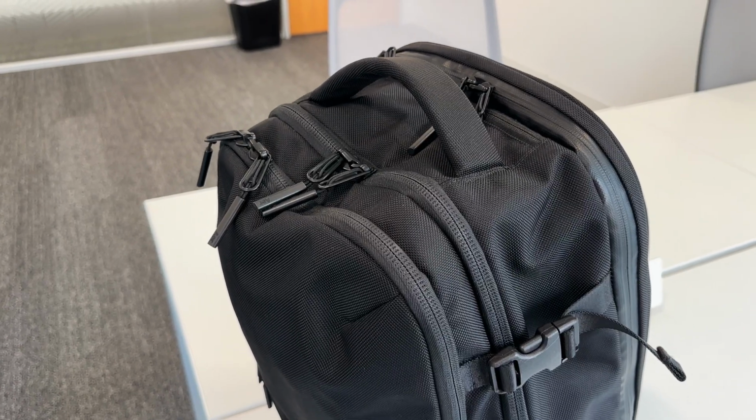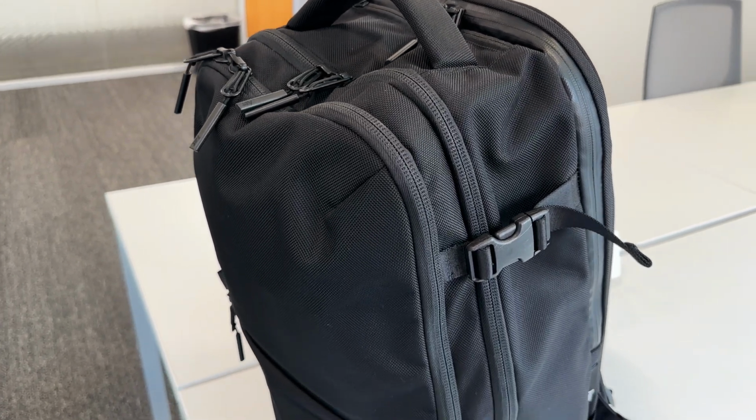All right, now tracking back from the laptop, let me show you the backpack. Now the backpack that I'm using is the Air Travel Pack 2.